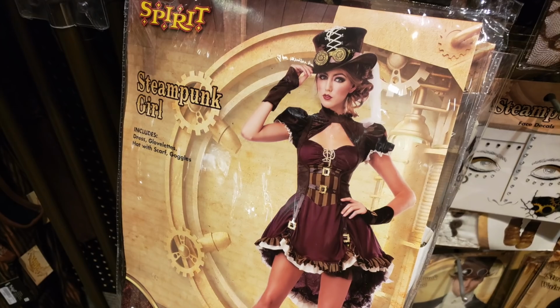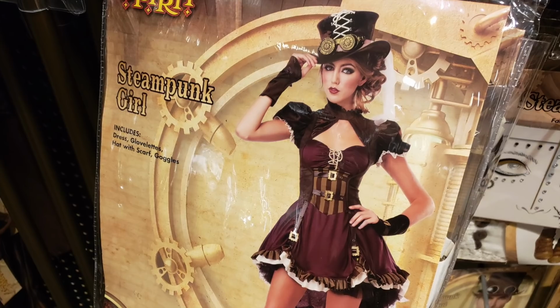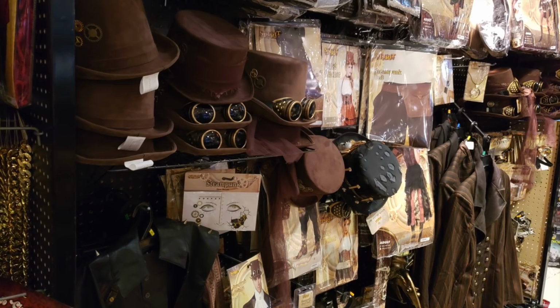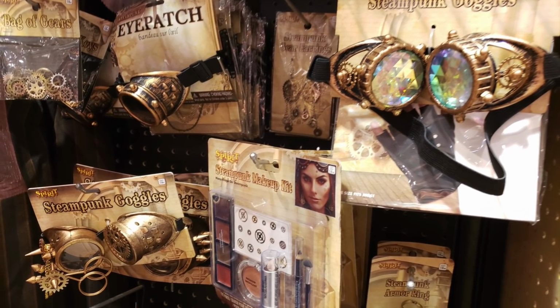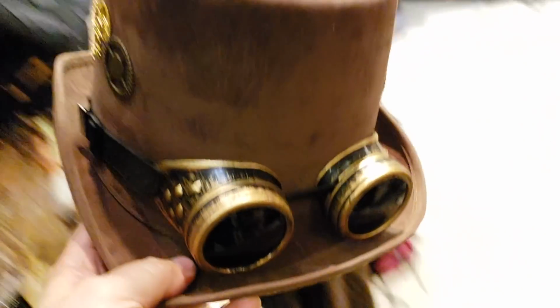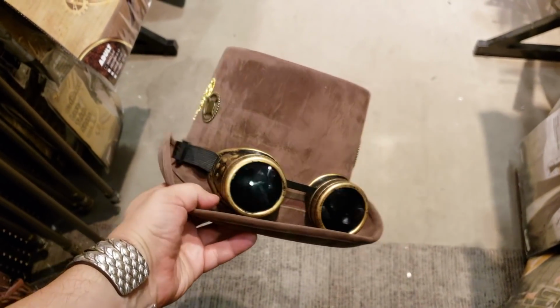Now, getting back to the costumes being used as daily wear, the steampunk section was rather large and I thought had a lot of items that could be worn daily, like pretty much all of these goggles, and possibly this top hat. What do you guys think? Would you wear this top hat to, say, a steampunk convention?